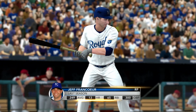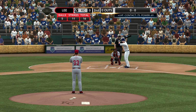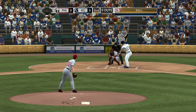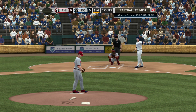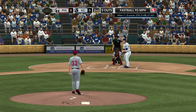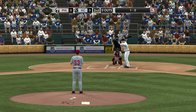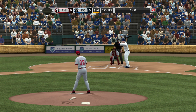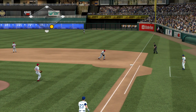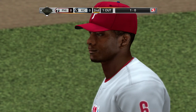And it's Jeff Francoeur at the plate. And Lee throws one outside for a ball. Well, you see, he just missed with that fastball right there away. Let's see if they try to come back inside to try to jam him. The 1-0 now. And a ground ball. Howard. And that's out number one as he takes it to the bag.